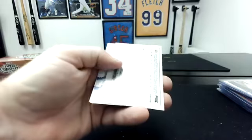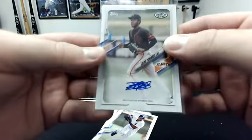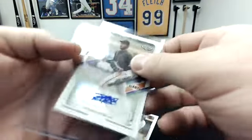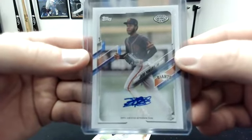Austin Martin. Jared Pomaris. Oh, I'm sorry. Jairo Pomaris. Look at that ridiculous auto. It's just some scribble. Looks like a 2-year-old did that. That's ridiculous.